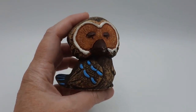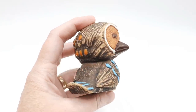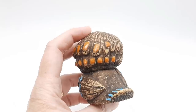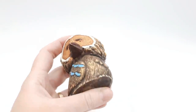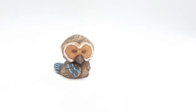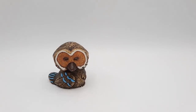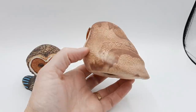Here is the owl that I picked up. He kind of reminded us of Anna. I always want to say anaconda, Artesania Rinconada, but it's not. Making sure he stays in focus here. And then I got this owl because it reminded me of Juanita Ware.